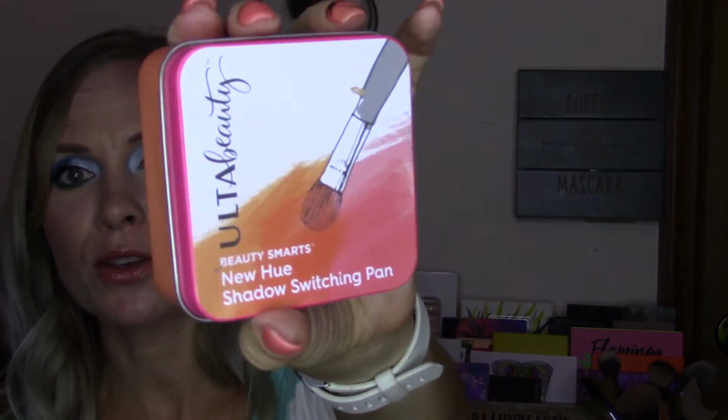I do have one more thing, and it is the Ulta Color Switch Pan. This is what I use to clean off my brushes in between colors. The reason I want to mention that is because so many people talk about the Veramona one, and it's pretty expensive, I think. So I get the Ulta one. Sometimes they are on sale, but you can also use your $3.50 off 15 coupon on it. So I just wanted to talk about that one.